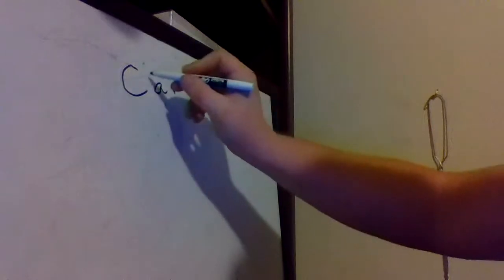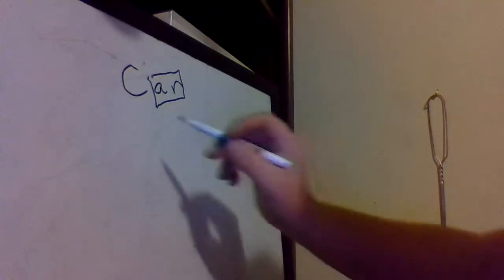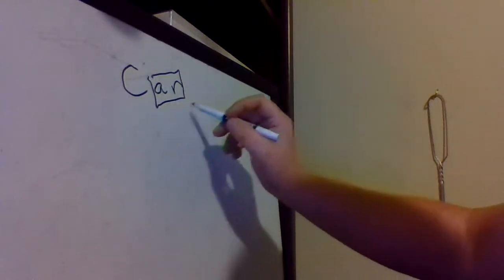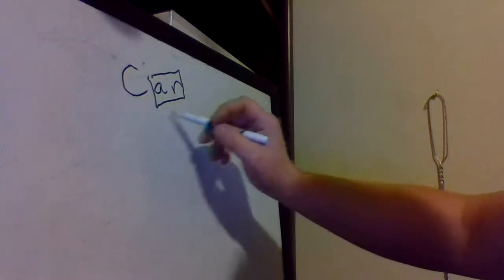Or more effectively, like we say it, we blend this. The AR, when we blend it, it says ar, like a pirate. Ar. So we got k, ar. K, ar. Car. Car.